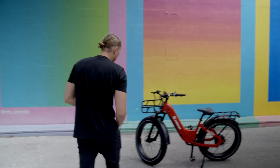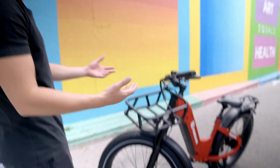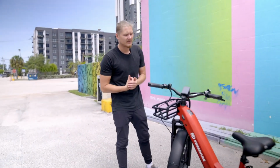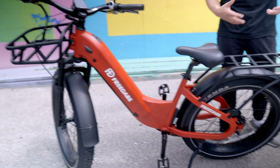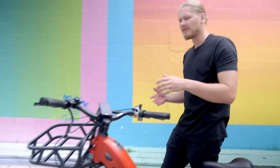I just wanted to show you guys, it has a nice little basket here. You could put a book bag, a purse, maybe a bag of food if you're driving around the city, which is a really nice feature. And then back here you have a rack where you're able to tie on a cooler, tie on a backpack, or even add extra seating if that's something you wanted to do. So as far as mod-outs on this bike, definitely possible.